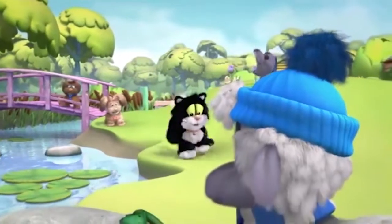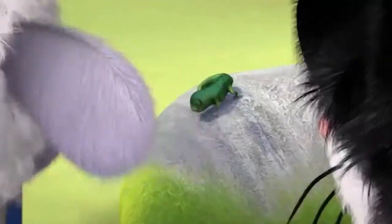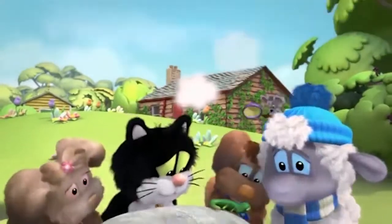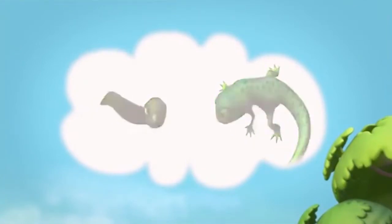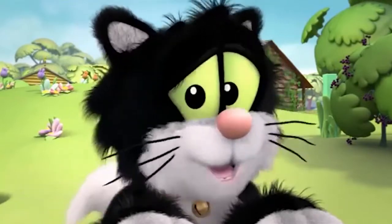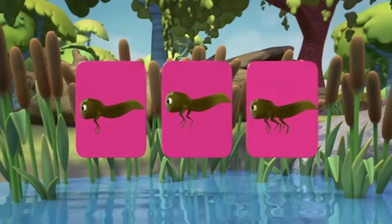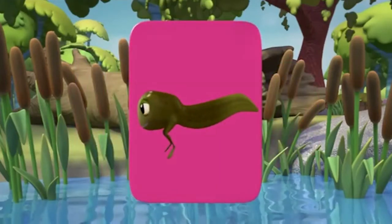A newt? Brilliant! That means I've answered my big question. Hold on. That's not Freddy. It's not? No. Freddy has a white mark on his nose, and he doesn't have spots on his back either. Really? Yes, there was another difference too. The newt's got four legs. Can you remember how many legs Freddy has? Did he have two legs, three legs, or six legs? Two legs, that's right, well spotted.